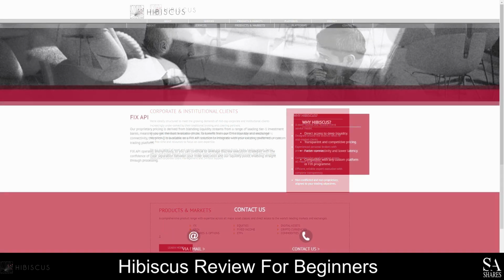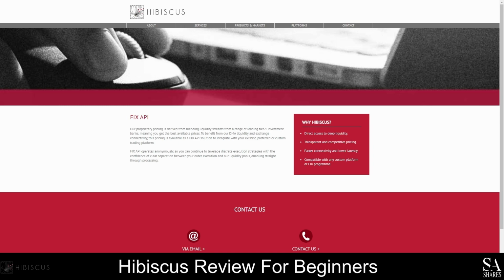Fix API can be integrated directly with existing and custom trading platforms, and it enables straight-through processing trading and gives you direct access to deep liquidity. By using Fix API, pricing will also be more transparent and competitive, and you will have faster connectivity with lower latency. To learn more about the perks of trading with Hibiscus, click on the Services tab and choose an option from the drop-down menu.